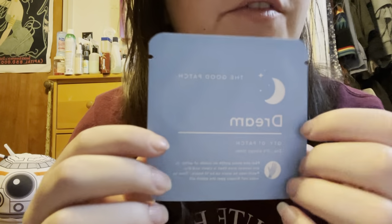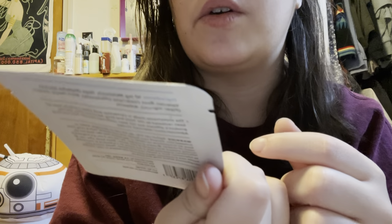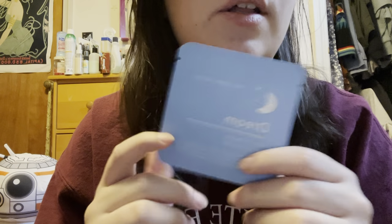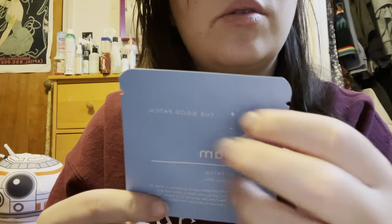This is something that I found really interesting. This is the Good Patch Dream. And this is basically a sleeping patch that contains melatonin and then a few other things, like you would a nicotine patch. So I guess you just stick it on and then you sleep really well. I don't know.